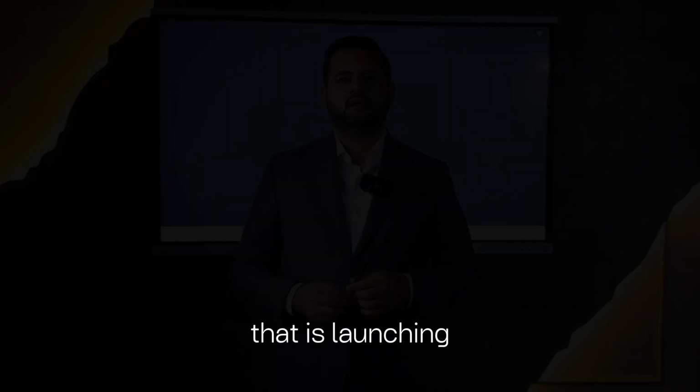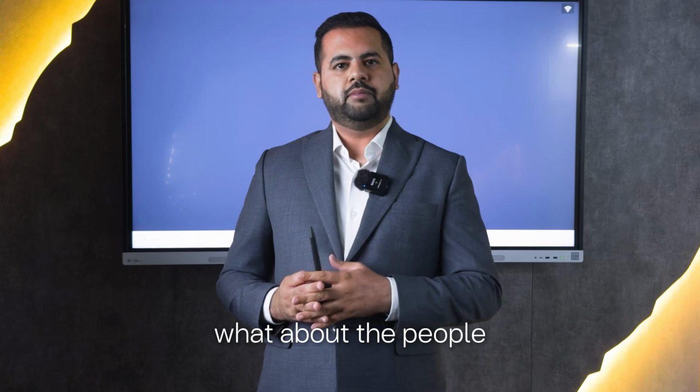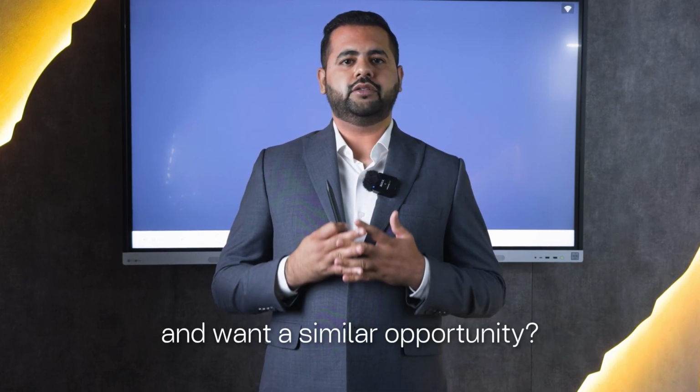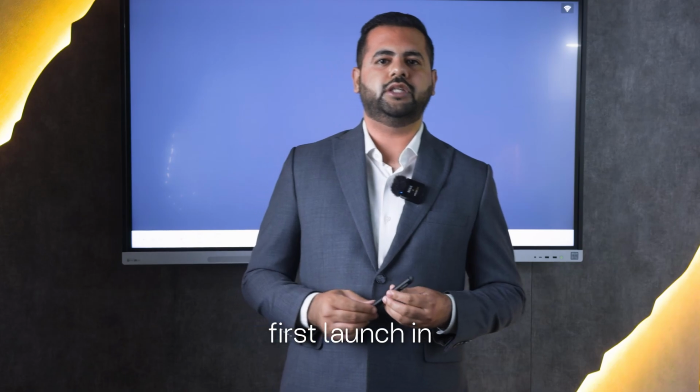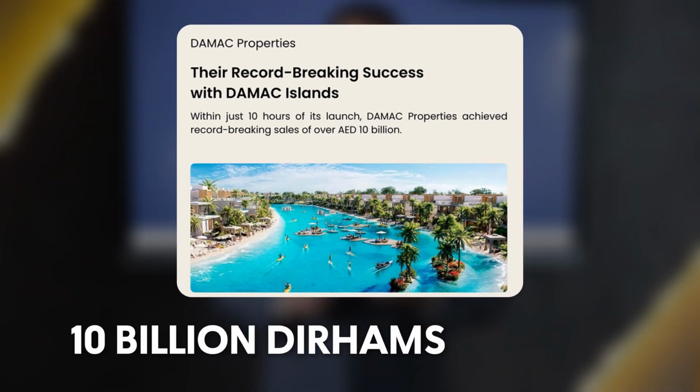Now, the main question is, what about the people that have missed out on DAMAC Lagoons and want a similar opportunity? Now, when we talk about a similar product, the first product that comes to my mind is DAMAC Islands, which had its first launch in December 2024. And DAMAC sold over 10 billion dirhams in a single day. Since then, the clients have been queuing up, submitting EOIs to get units in the remaining clusters.